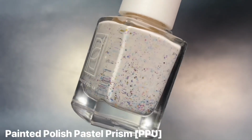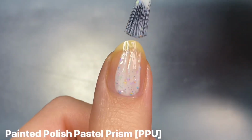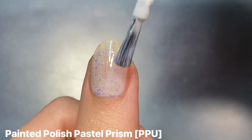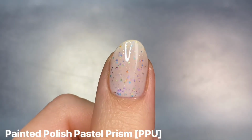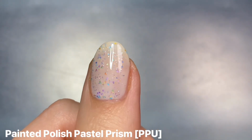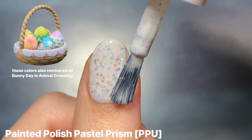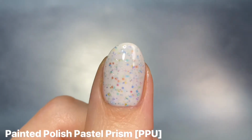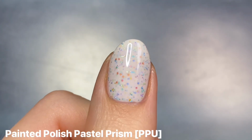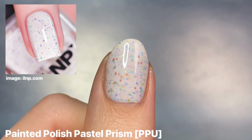And my last March pick is this painted polish shade that was from Polish Pickup a couple of months ago. It's called Pastel Prism, and it is this rainbow pastel micro glitter mix in a white crelly base. And I chose this one to represent Easter, which is actually on the very last day of the month. I honestly don't really celebrate it, but I love the aesthetic of the cute bunnies and chicks and the colorful eggs. So I feel like this glitter mix is just so perfect for that. Unfortunately, since this one was from Polish Pickup, it's not readily available anymore, so I would recommend ILNP's Sugar High if you want a flaky alternative.